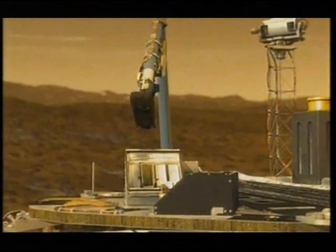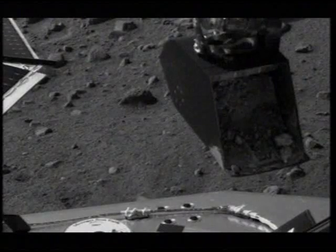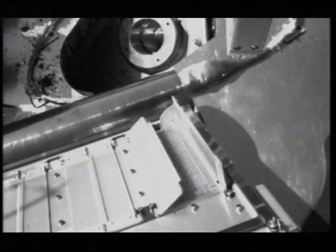It's also the instrument which has been beset with the most problems. First, the soil was too clumpy to get into the oven. Then they had problems with the oven doors. Every day, Mars throws more challenges at the TEGA team.